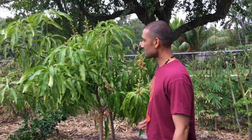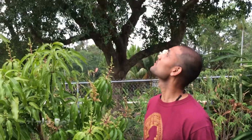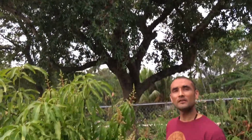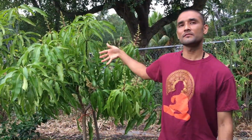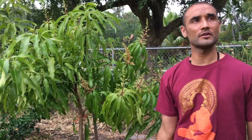Behind me, this whole tree is Ugly Berry. It has kind of suffered, probably because of the huge tree behind, but still the branches facing more towards the sunlight here have decided to flower. You can see a lot of branches that are flowering.